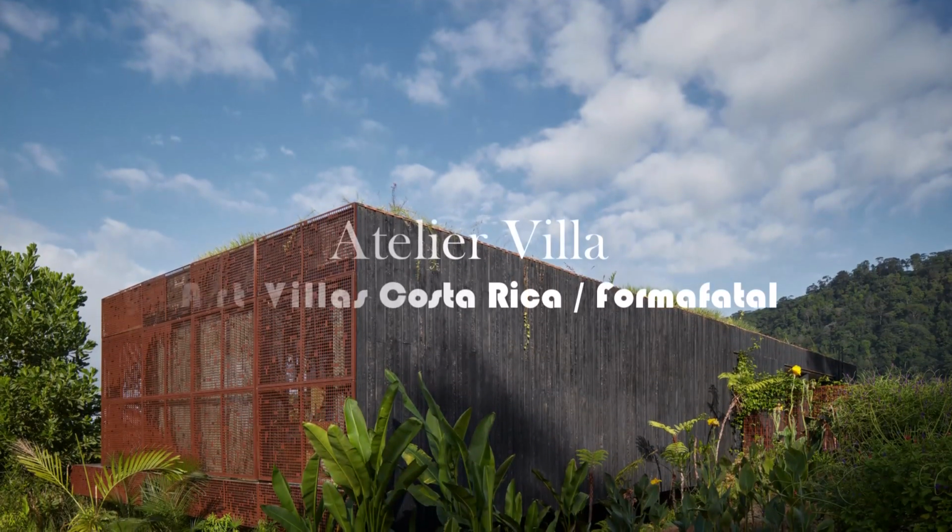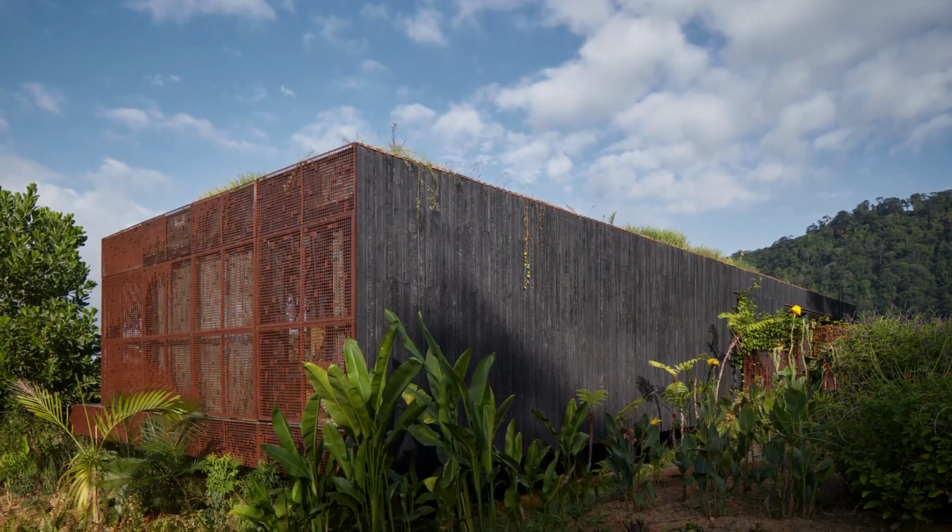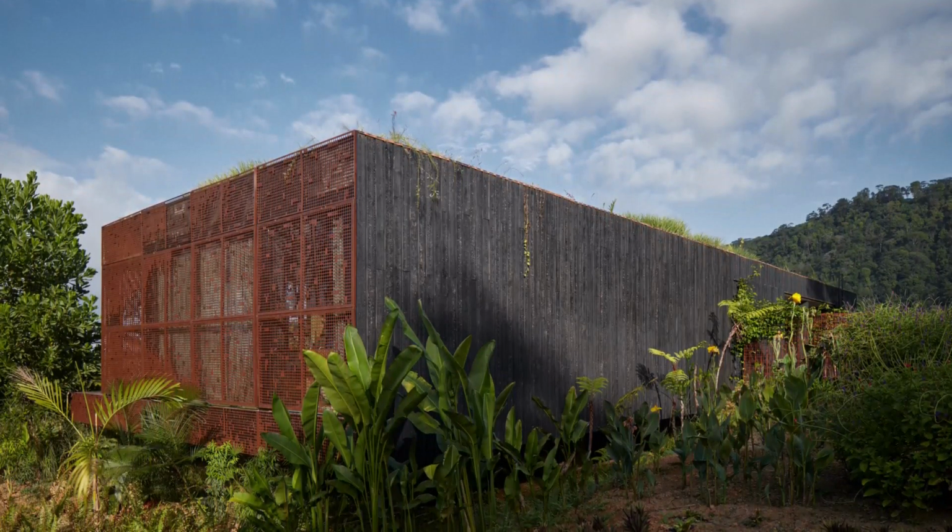There is a hidden small resort, Art Villas, on the jungle hill above the beach Playa Hermosa. Three unique villas and one multifunctional pavilion are scattered over a plot of 2 hectares.